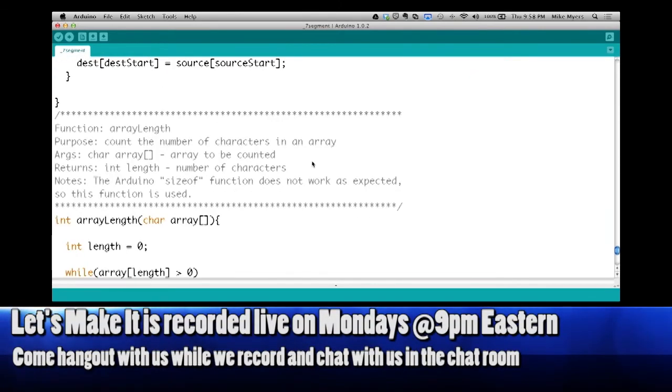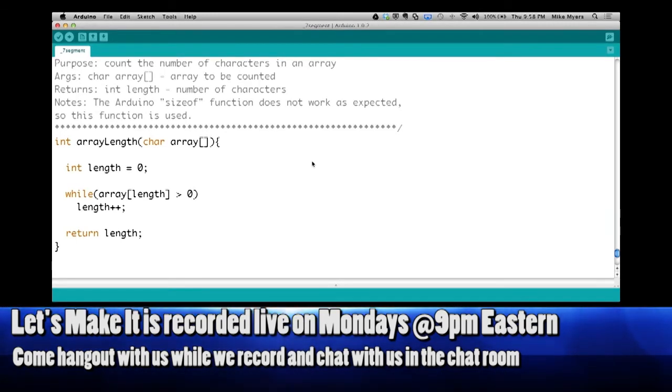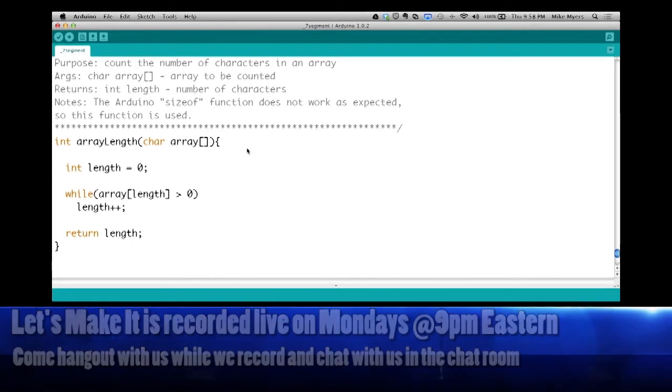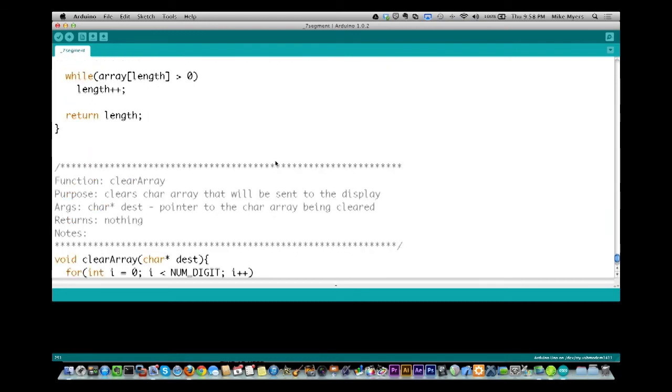And then here's the array length. And this was something where the function didn't work as it does in C. So you had to rewrite this, right? Yeah, the correct function should be sizeof. And in Arduino's implementation of C, it doesn't work correctly. It does not consistently give the values that I was expecting. So I just wrote this very simple little function that just counts the number of characters in the array, and then returns that number.